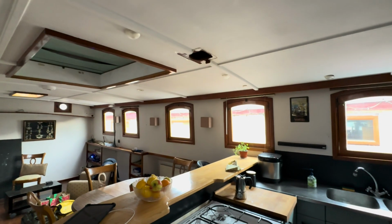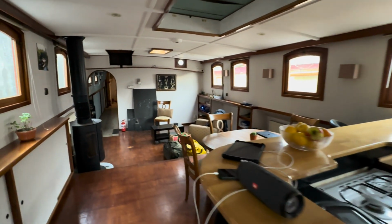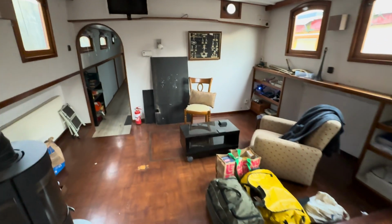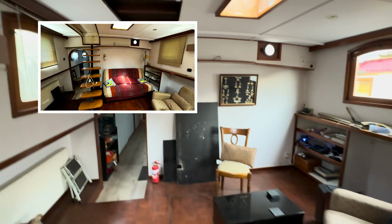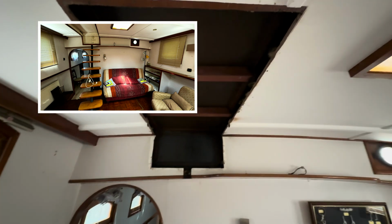The extraction fan has gone. It opens this room up nicely. You'll notice that a lot of the furniture has obviously come out. We don't need it or want it moving into the future because we're going to replace this with a lot of different things. The hatch here has been sealed, and this was done.